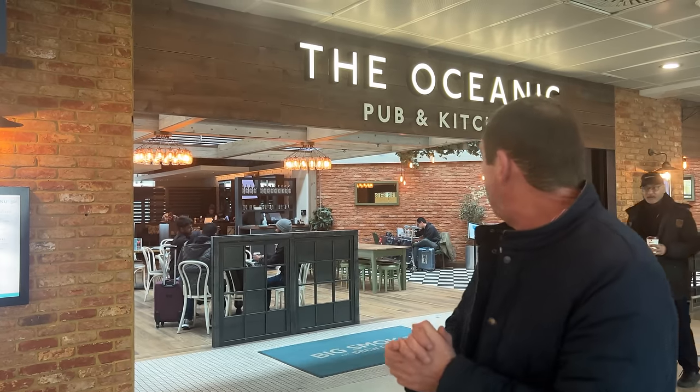Okay, start the adventure off. Where are we? We're in Terminal 3. As you come up, you've got security up there, and to the left-hand side is the restaurants. Now, it's time for breakfast. So where am I going to go? I'm going to go to the Oceanic Bar, Pub and Kitchen. As always, let's give it a go.